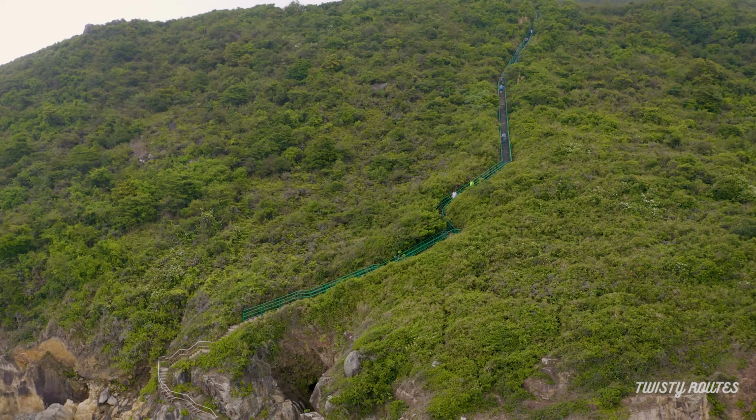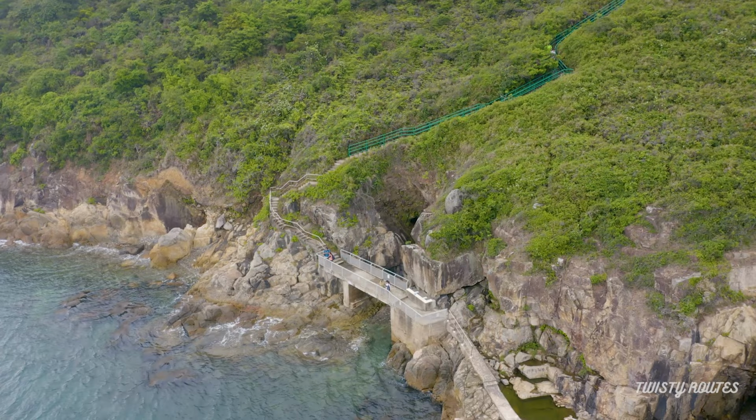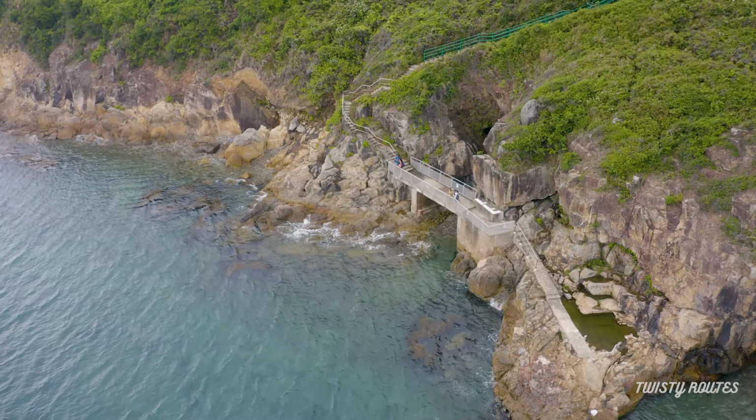We were surprised to see a lot of visitors here despite it being accessible only by a long steep set of stairs. Going down to the rock carvings is much easier, but remember, you have to climb all these steps on your way back, so choose what's best for you.